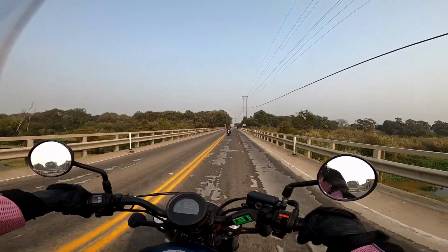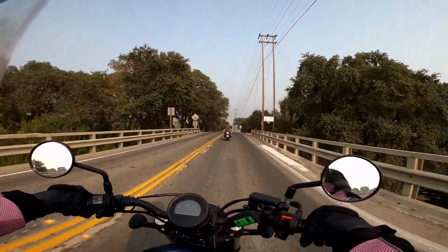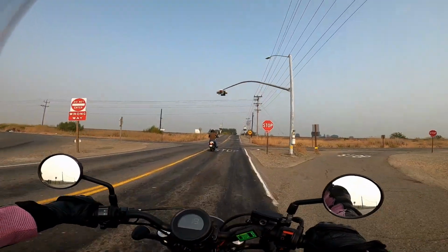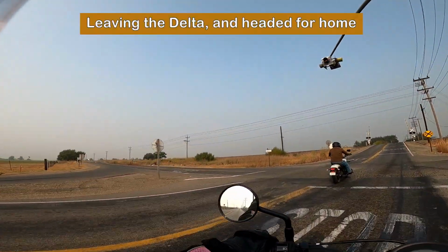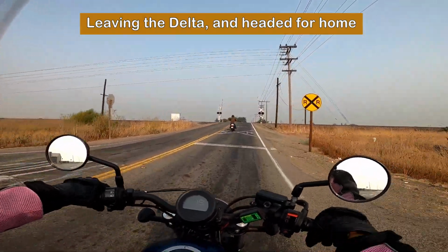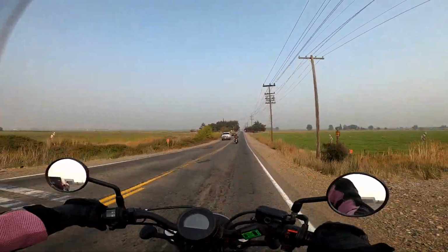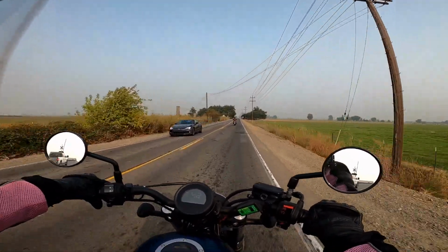We took a totally different way home than we came. That's why we're hitting all these different bridges. You wouldn't know it, but we've just finished up a several hour ride, put in 100 miles on the bikes. Thank you for joining us and hope you enjoyed the ride in the Delta.